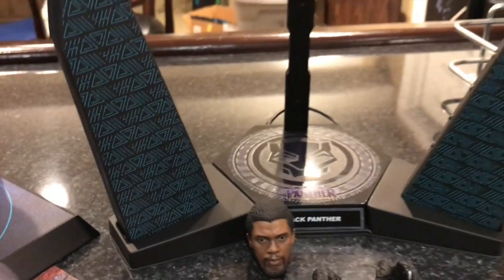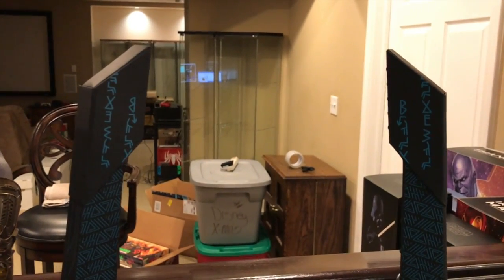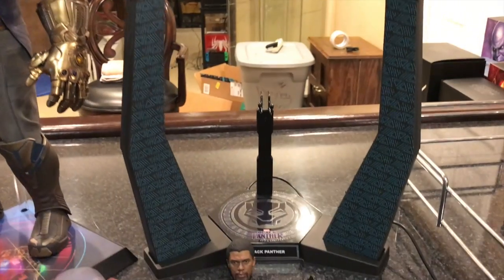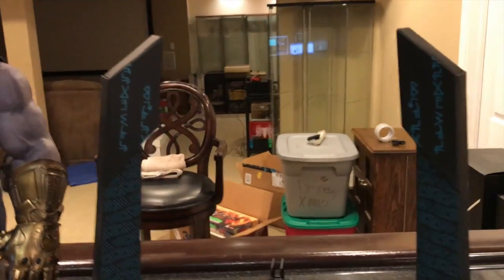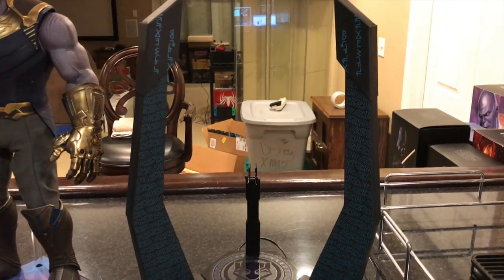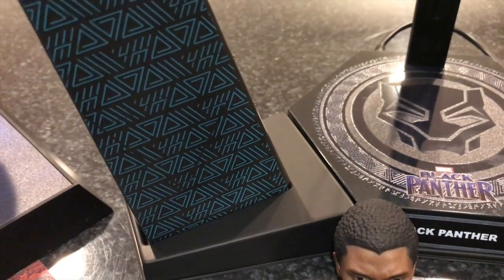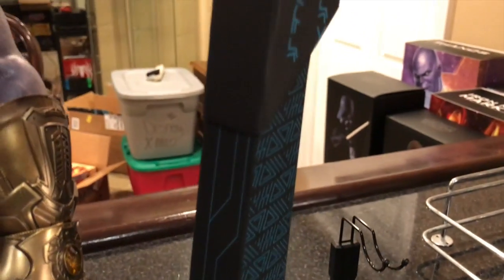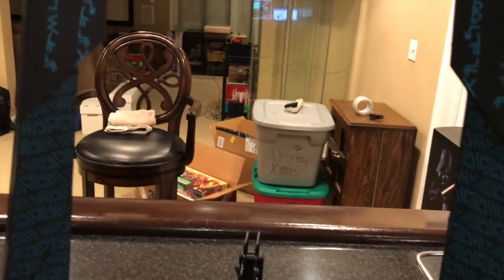It comes with these pillars, and in the Black Panther movie, I think they controlled the, was it like a train or something, like a hover train. I gotta rewatch that movie, but they had these pillars. Pretty freaking awesome right there. So these pillars, they're made of a softer plastic, so they're not a hard plastic. So if you do buy this, don't be surprised when you take these out and it feels kind of light and softer plastic, kind of hollow.